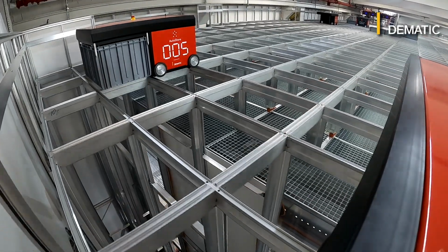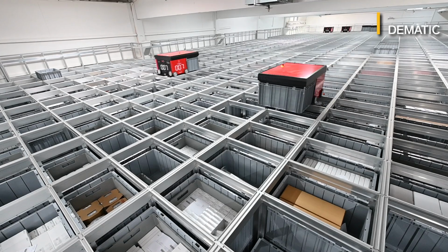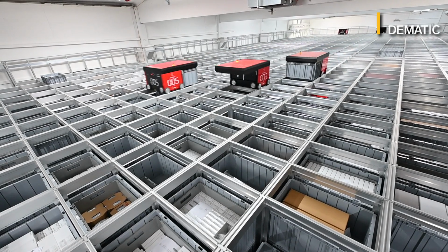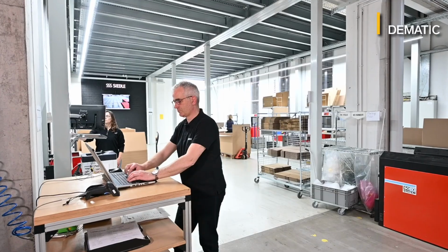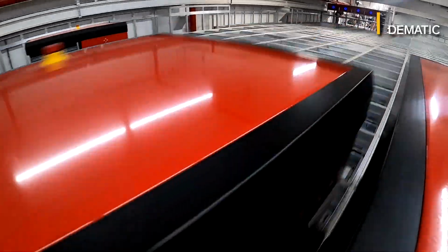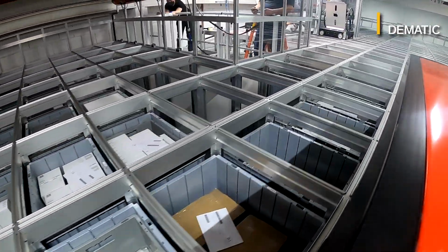Dematic installed an AutoStore system to replace the previous automated small parts warehouse. With the compact piece goods picking system, Siedle is streamlining and accelerating processes in logistics and production. In addition, the existing material flow computer in the pallet warehouse was replaced and, with the help of the Dematic module SubSuite, the control of all automatic system components of the pallet warehouse was realized in SAP.